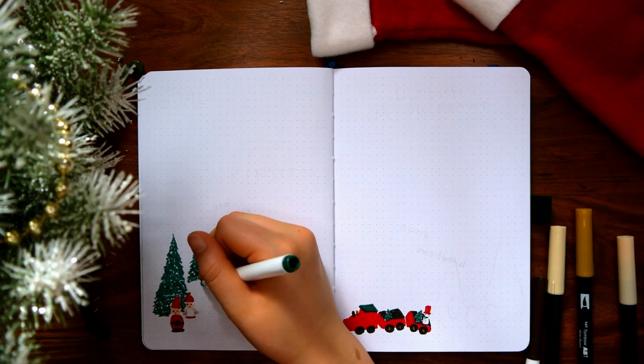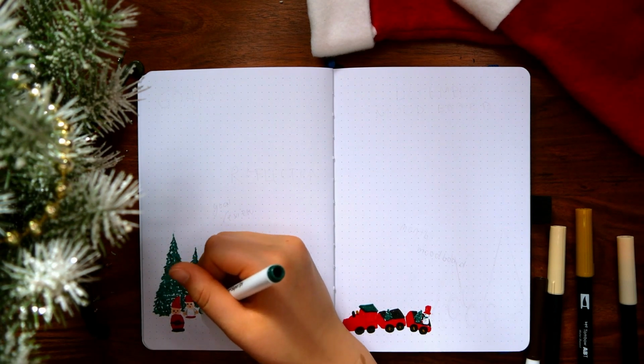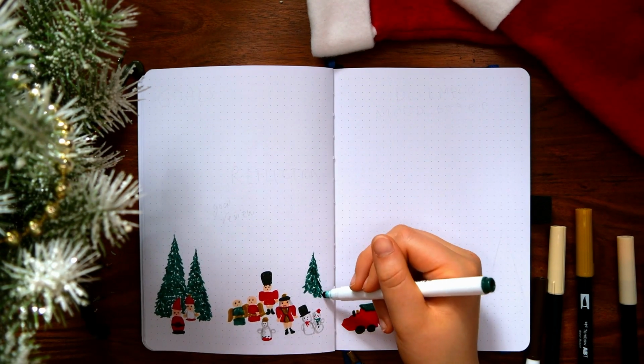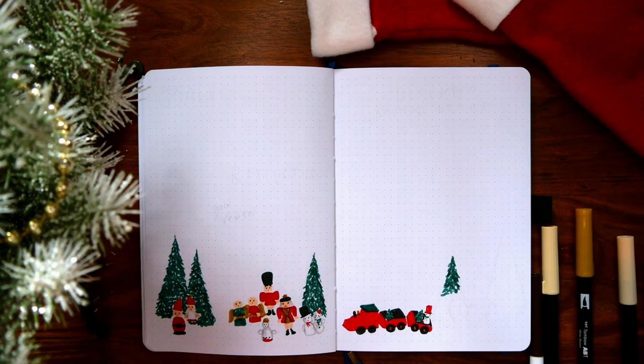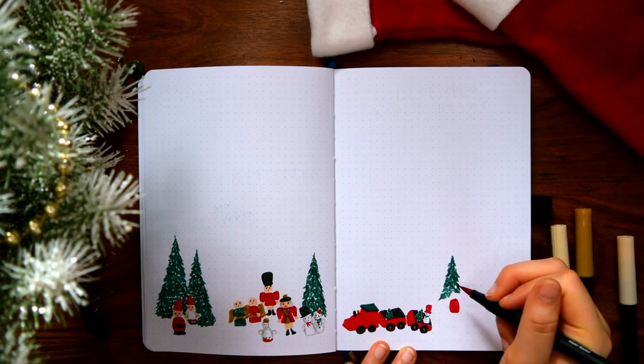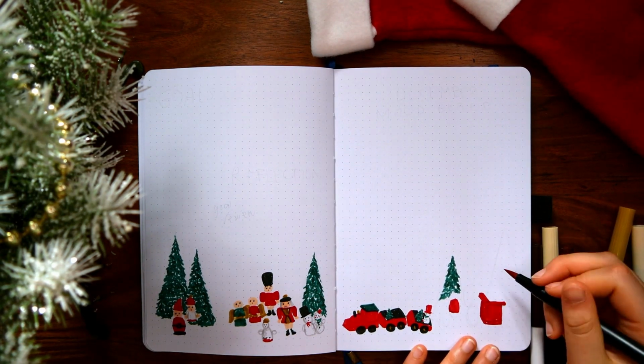I really like the idea of goals and reflections. It really sets up your monthly mood and what you want to achieve for that month, and really reflecting on how you did and how you can improve for next month.